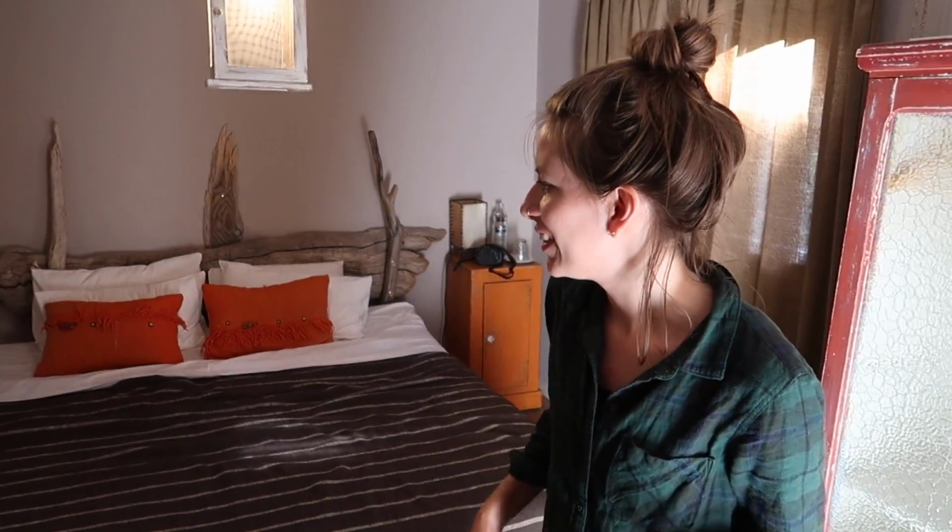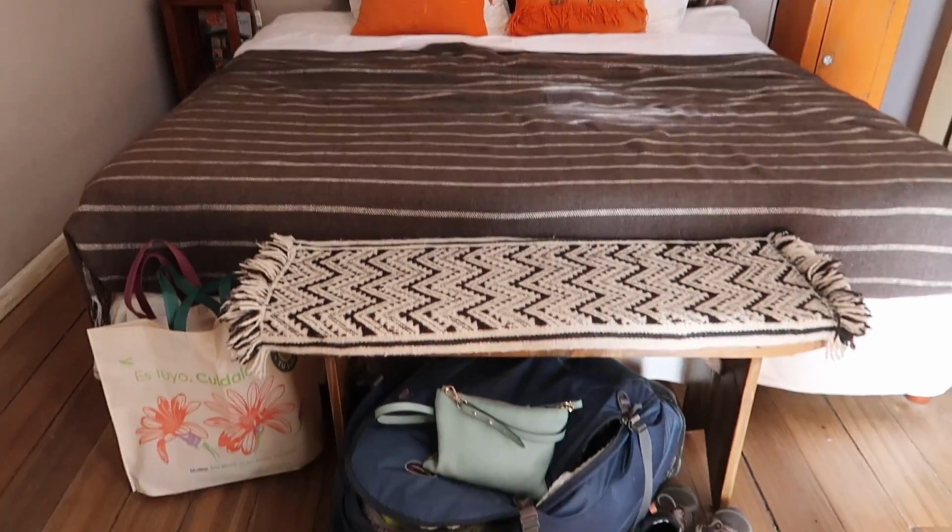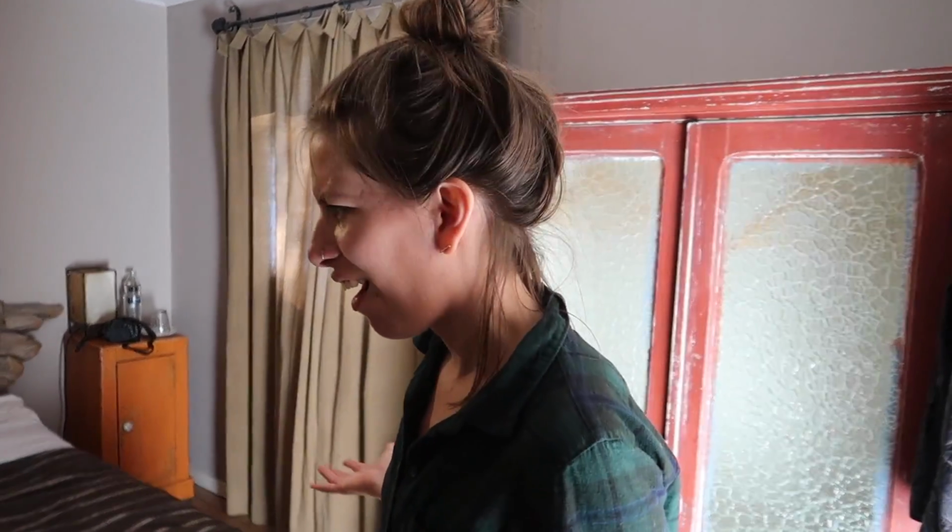So, time for our second room tour of the day. How lucky are you? We thought, let's show it to you now while it's tidy and clean, another benefit to filming as soon as you check in. Indeed. So, this is a room. I love it. Massive bed. That is a king-size bed. The first one we've had in Argentina, I would say. It's the biggest bed we've had so far.